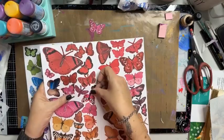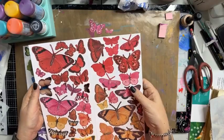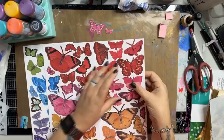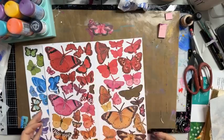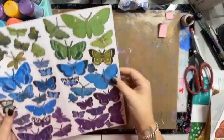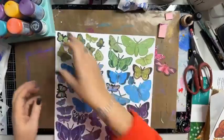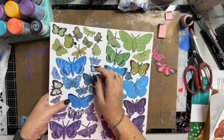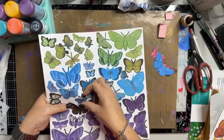So I'm going to go for pinks. 1, 2, 3. And I'm feeling the need to go for pinks that are about that size. I don't hate that one. I might just pop him out. And then I'm going to go with purples and blues. Too big? Maybe. Out. How beautiful are they?